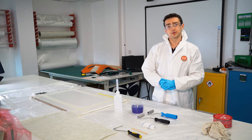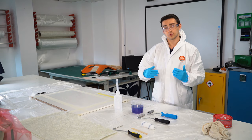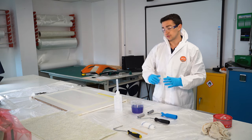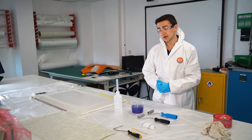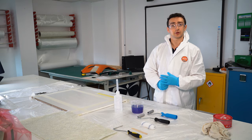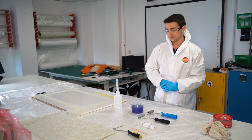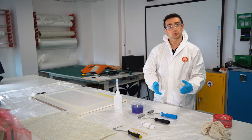So, before we start to use all of our resin and start laminating, we need to make sure that we have all of the necessary equipment for the actual process before we add the catalyst. As soon as we add the catalyst, we only have about 15 to 20 minutes to work with this resin before it starts to go gloopy and we can't use it anymore. So it's important that before we add the catalyst, we make sure everything is correct and working.